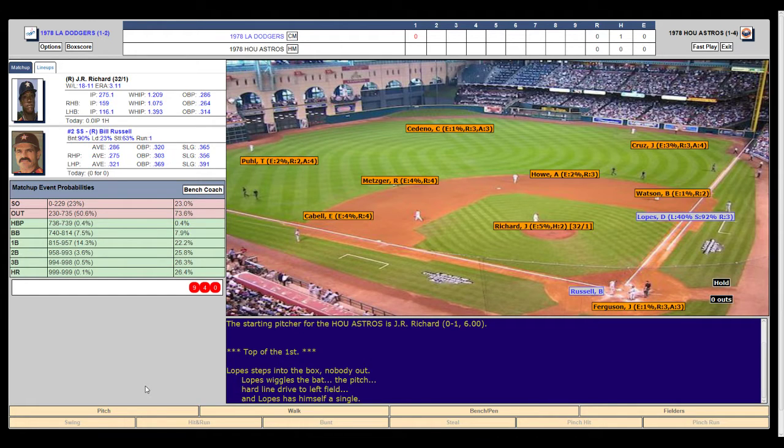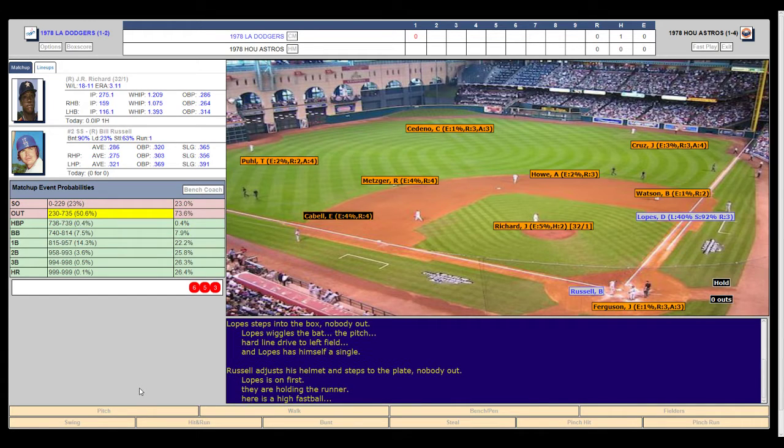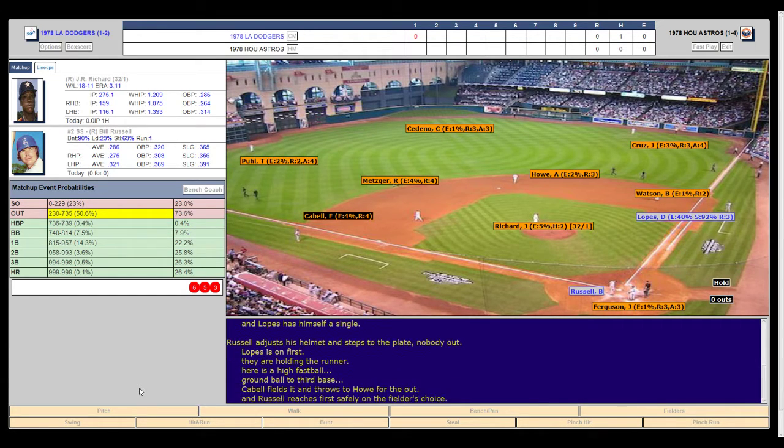Bill Russell steps to the plate. Russell hit .286 in 1978, and he will need a 736 or higher to reach base safely. Here's the pitch from Richard. Let's see what Lopes does. And that's a ground ball to Cabell at third. He throws to second, and Russell reaches first safely on the fielder's choice. So Cabell goes to second, and they get the lead runner Lopes. One down, Russell at first.